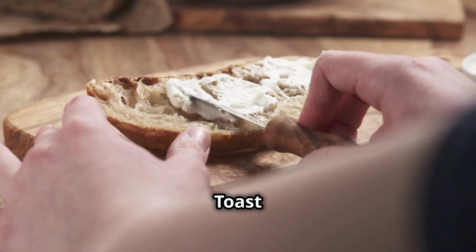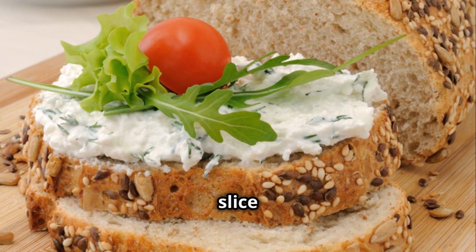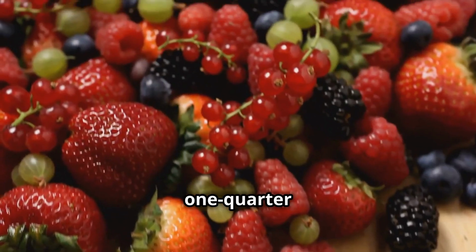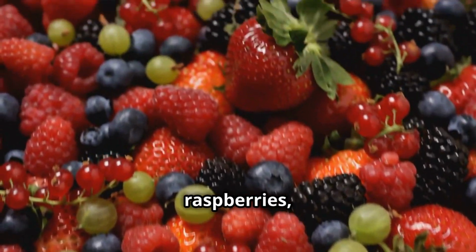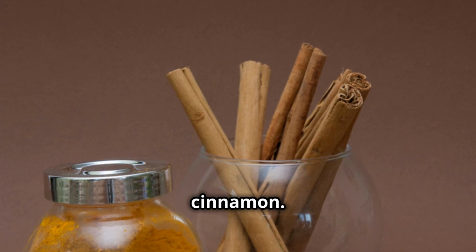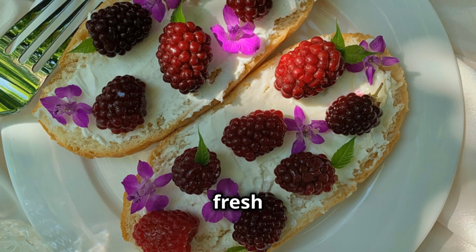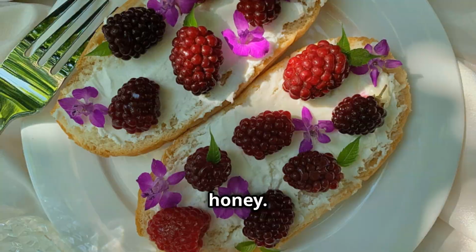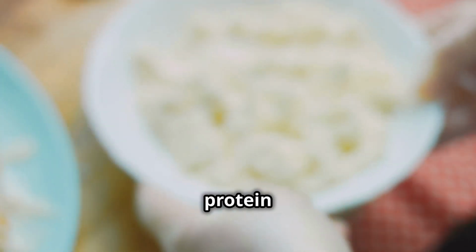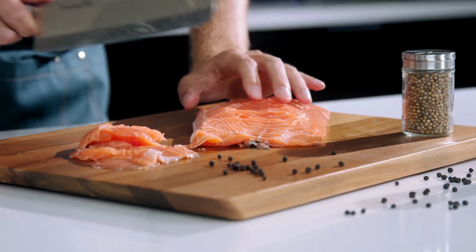Ricotta and berry protein toast, a creamy, satisfying breakfast. Ingredients: 1 slice low-carb or whole grain bread, 1/4 cup ricotta cheese, 1/4 cup mixed berries (blueberries, raspberries, or strawberries), half a teaspoon honey (optional), a pinch of cinnamon. How to make it: toast the bread lightly, spread ricotta cheese on top, add fresh berries and drizzle with a tiny bit of honey, sprinkle with cinnamon and enjoy. Why it works: ricotta is high in protein but easy to digest, while berries provide fiber and antioxidants.